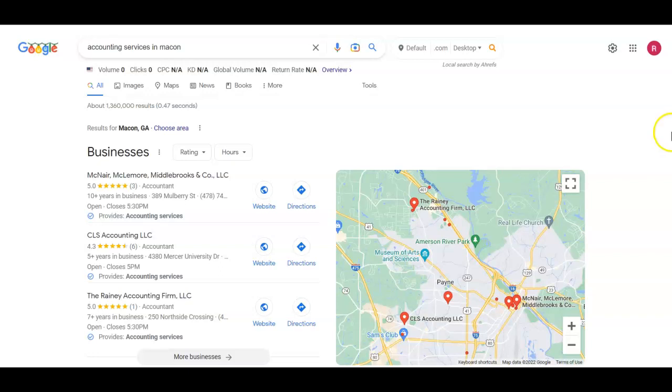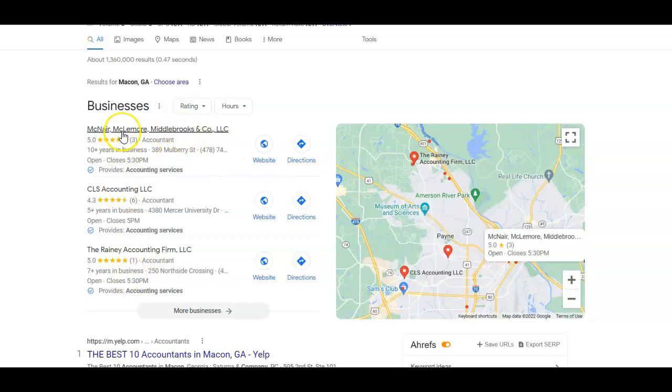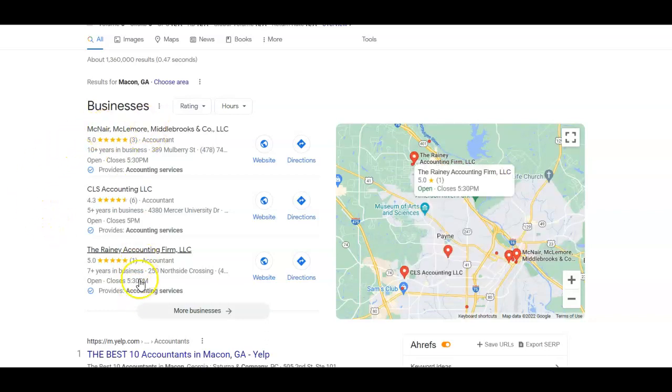Since you don't have a website, we're going to start here on Google. As you can see, I just put in accounting services in Macon. The first thing that comes up is what we call the map pack, where people's Google business profiles show up. I searched for you. Unfortunately, it doesn't look like you have one, which is something we can work on together if you'd like. But I wanted to throw out some quick things about this.